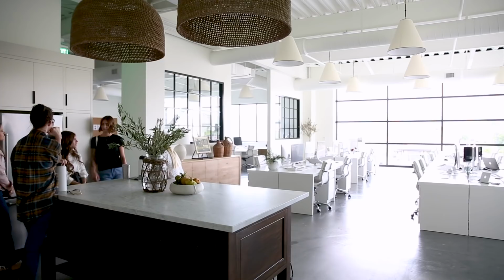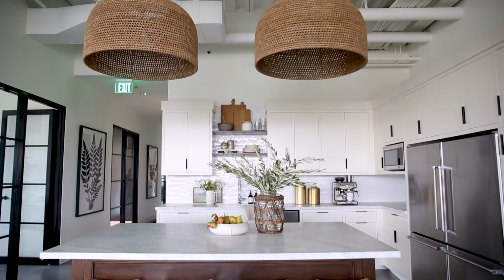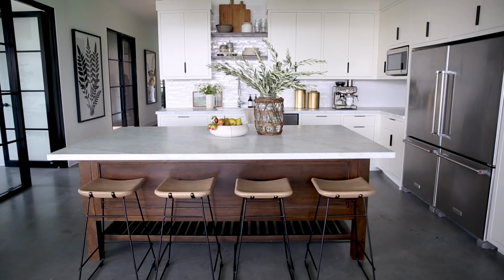I think the star of the kitchen is the light fixture situation we have happening. We did two huge basket pendants from McGee & Co. and I love them. They add so much texture, they're oversized, and they just add a really big wow factor. Last but certainly not least, we have our Williamson counter stool pulled up to the island. Those are our exclusive bar stools that we designed, and I love the little brass detail on the back.